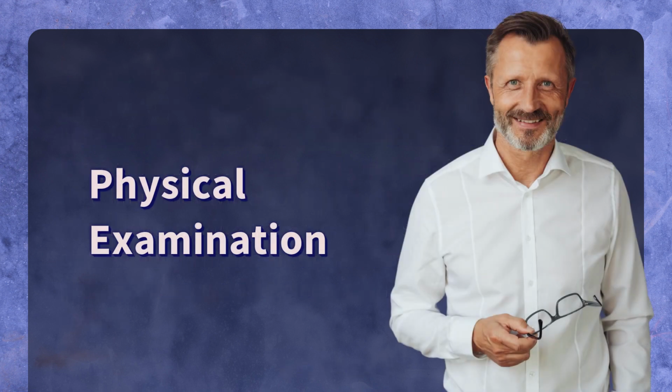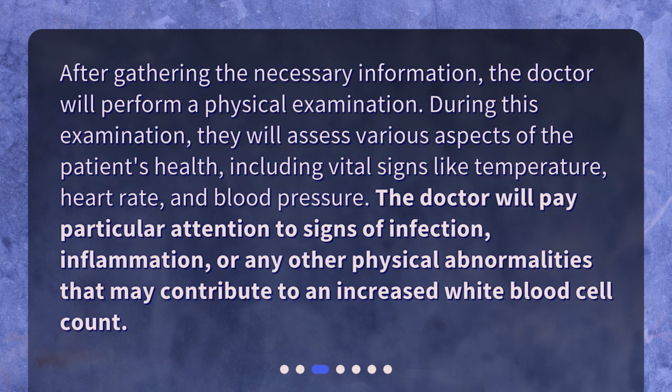Physical examination. After gathering the necessary information, the doctor will perform a physical examination. During this examination, they will assess various aspects of the patient's health, including vital signs like temperature, heart rate, and blood pressure. The doctor will pay particular attention to signs of infection, inflammation, or any other physical abnormalities that may contribute to an increased white blood cell count.